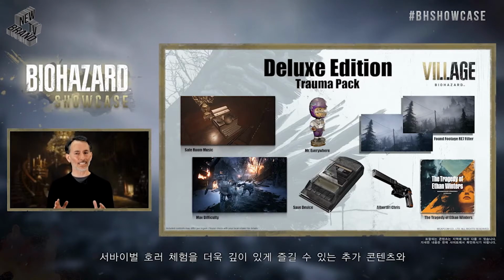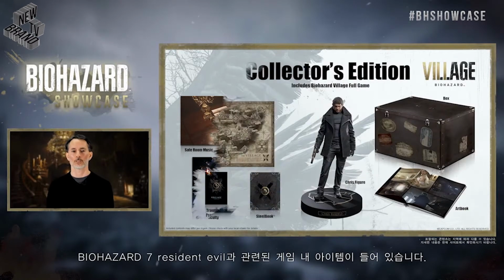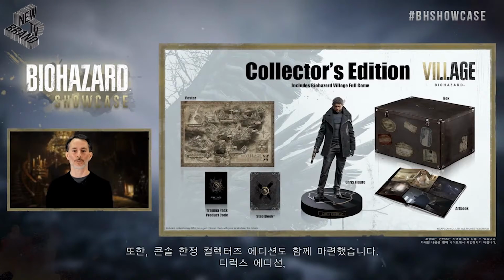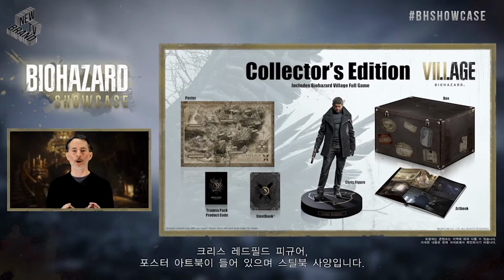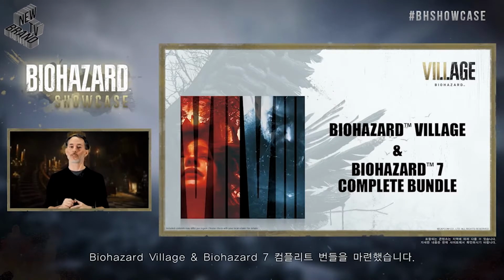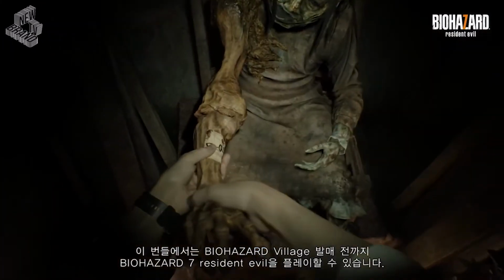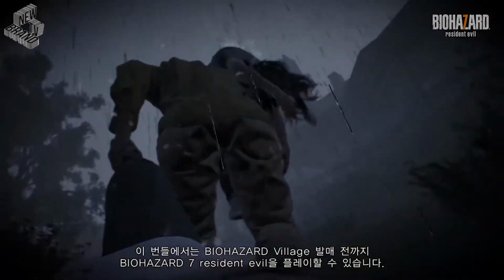Players will be able to heighten their survival horror experience with extra content, including in-game items that call back to Resident Evil 7 Biohazard. There's also a Collector's Edition for consoles that includes all the Deluxe Edition content, as well as a striking figure of Chris Redfield, a steelbook case, poster, and art book. And for those of you who haven't played the previous entry, we have the Resident Evil Village and Resident Evil 7 Biohazard bundle. This lets you get your hands on the award-winning RE7 while you wait for Resident Evil Village.